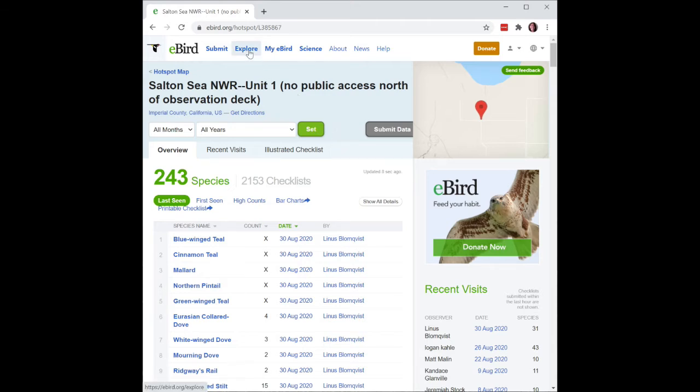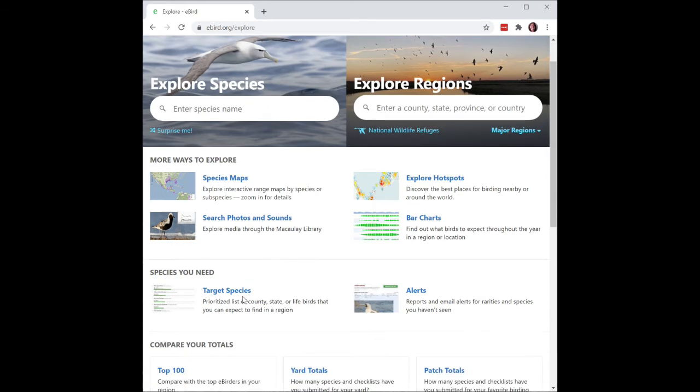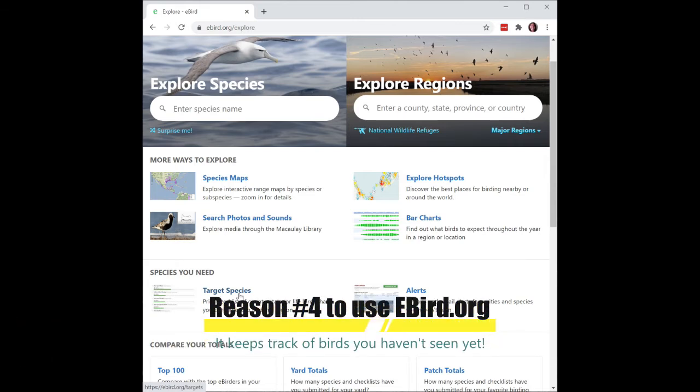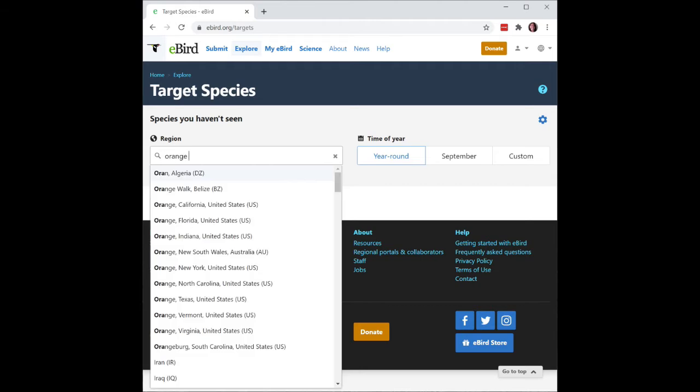Also on the Explore tab is the Target Species Generator. This feature is option number 4 why you should be using the eBird.org app. This will generate for you the list of birds that you are most likely to see that you haven't already seen and are not on your checklists. So I am now in Orange County, so I'm going to type in Orange County.